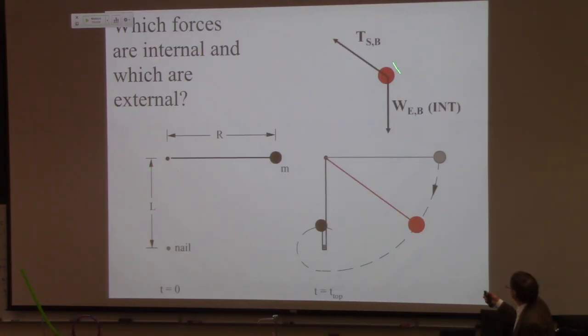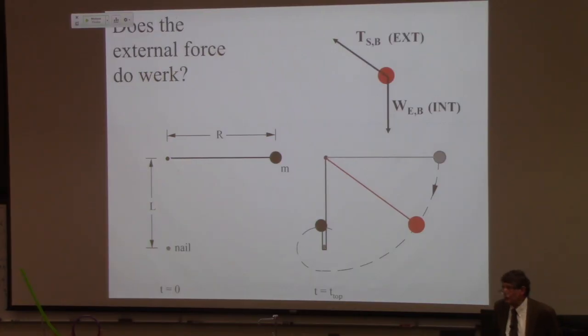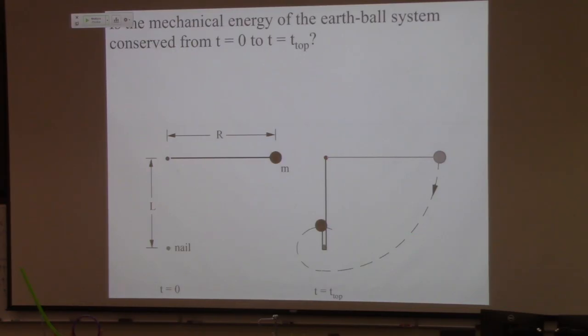Now, that's an internal force, but the spring, that's a Tarzan swing. Remember, I always put that outside of my system, so that's an external force. But when I ask, does it do any work? No, it's a Tarzan swing. It's always pulling along the string, and the ball's always moving perpendicular to the string, so it does no work. Okay? So that means energy is conserved as it goes from here to there.